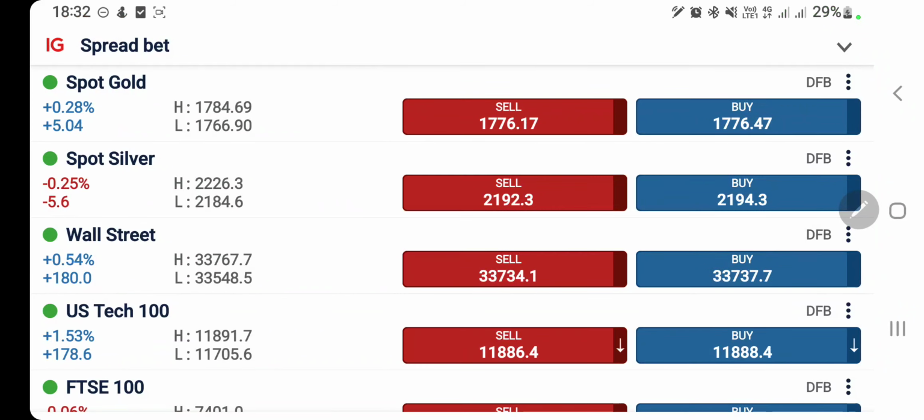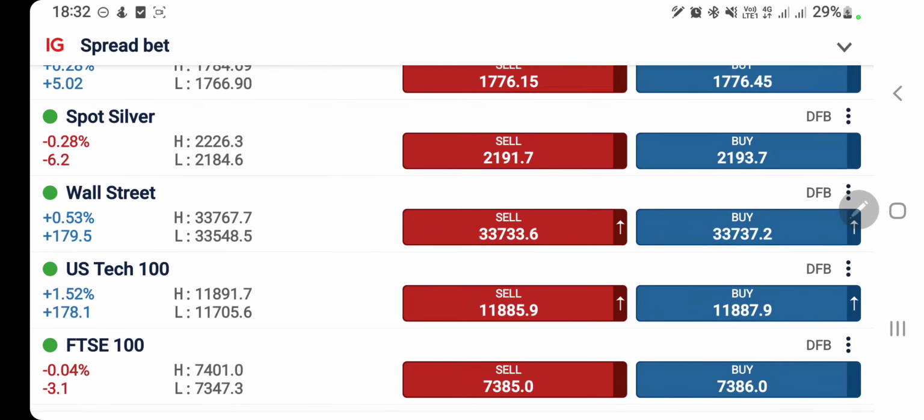Gold has seen a good bullish move towards 1785, retraced again, and is now trading at 1776 levels. At the same time, Dow Jones traded very well within range, rising from the drop yesterday, after the drop towards the end of the session. Nasdaq 100 is trading with a bullish note.